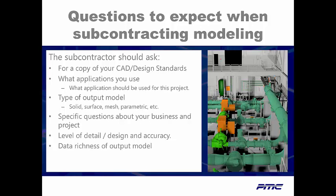And lastly, questions that you should really expect from anyone who you're subcontracting modeling out to. These are the kind of questions they should be asking you, and if they're not, you may have a problem. First off, they should always ask for any kind of CAD or design standards you have in-house. This is really important. If they're not asking this, they probably haven't done a lot of this work before. If they had, they would have been burnt by this before. Anyone who's doing this work really needs a copy of any kind of CAD and design standards you have. This is going to be the baseline for them doing work for you to make sure that it's usable within your current systems. They're definitely going to ask what applications you use.